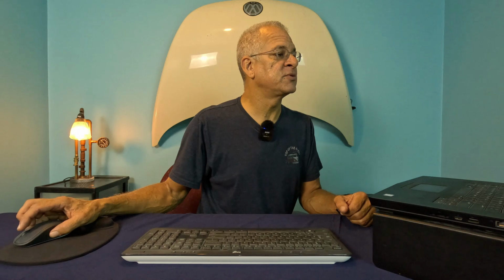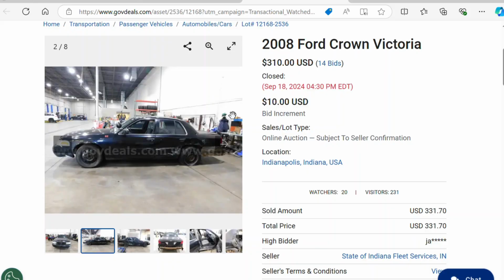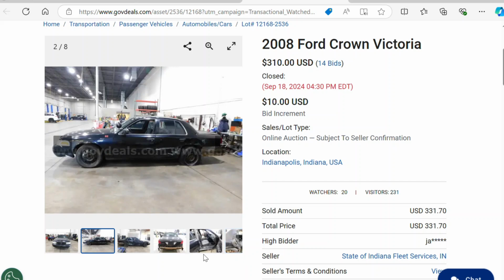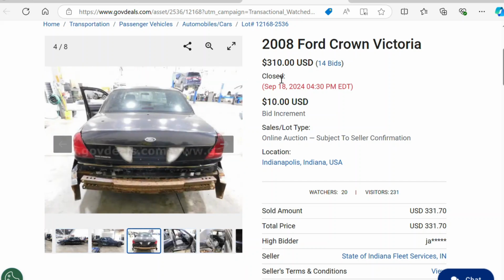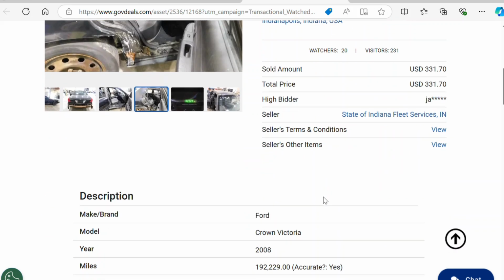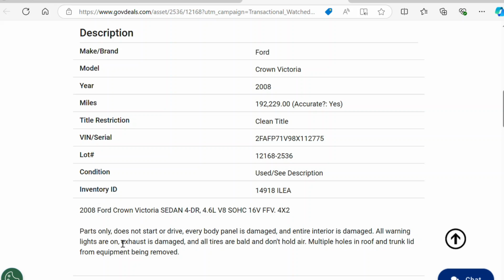Okay, here is the 2008 Crown Vic, and it only went for $310. I think I threw down like a 200 and something dollar bid on it. We could have gotten this probably for, I don't know, $350, $400, depending on how much the other person really wanted it. But this didn't run, right? It says parts only, does not start or drive. Every body panel is damaged. Interior is damaged, which the interior was pretty good. I think we could have yanked the interior out of it and sold it for that kind of money.